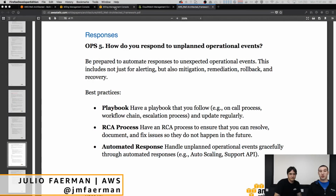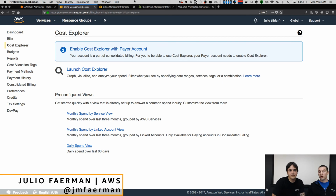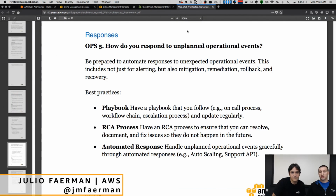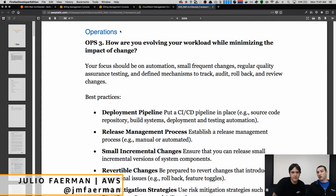I'd really recommend anyone who wants to get started with this process, or maybe you've already gone through this process, just pull down this white paper. It has a lot of good information in it. It'll outline what the pillars are, what the best practices are that we like to see customers and partners integrate, as well as, at the very bottom and scattered throughout the document, the questions.